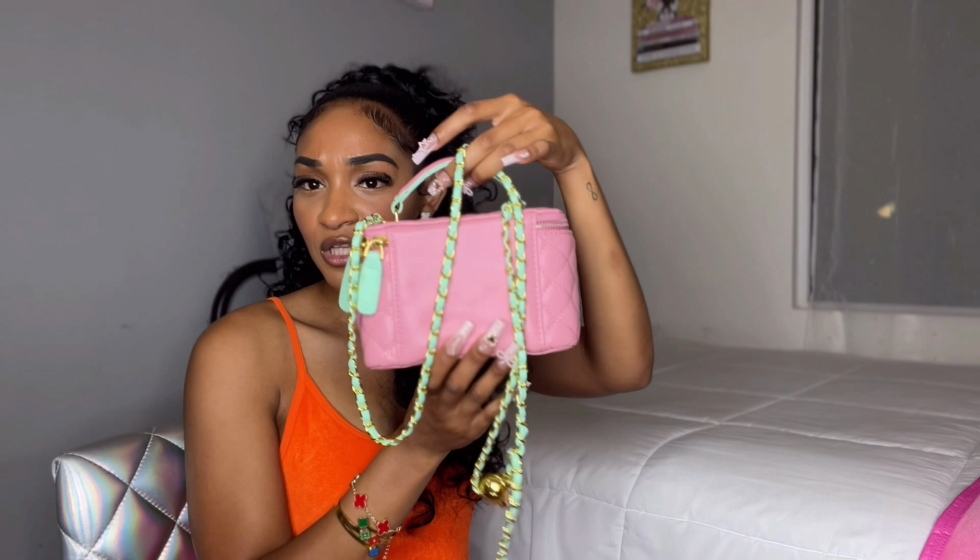I think it's so girly. I love cute girly things, and this purse just screams cute and girly to me. So when I saw it on the website, I was like, I gotta give this a try, and I actually am happy with my purchase. I think it's really cute, pretty spacious. That's what the inside looks like. So yeah, it's real cute. I like it.